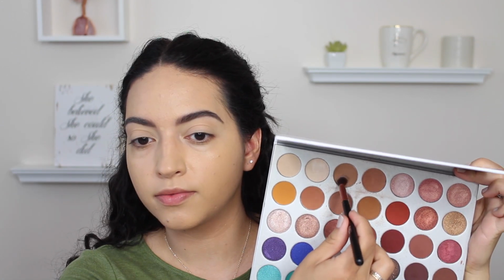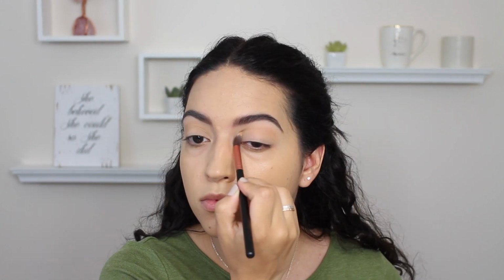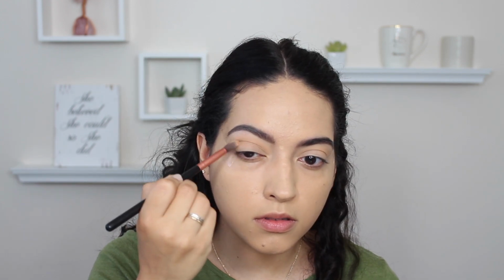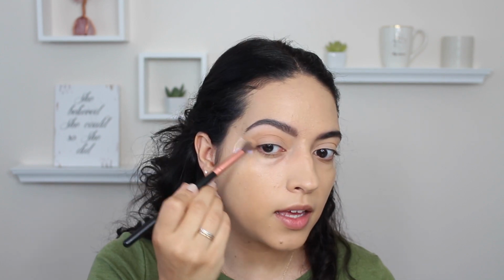We're gonna go in with this color right here. I'm gonna put that all over my crease. I'm gonna add a little bit of tape to the outer part of my eyes. All my makeup will go in this direction. Going into the shade right next to it, I'm just gonna add that deeper into my crease. And I'm just gonna add that out on the tape.